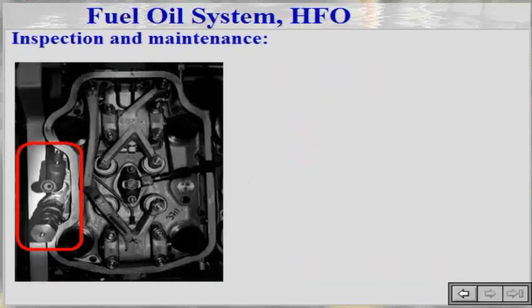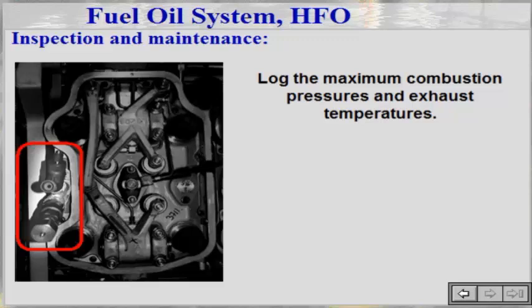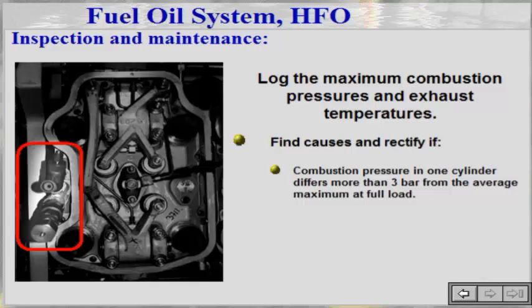A safety and indicator valve is fitted outside the cylinder head. By means of this valve, the maximum pressure in each cylinder should be measured once a month. The measuring must be carried out with 100% load on the engine. Log the maximum combustion pressures and exhaust temperatures. Find causes and rectify if combustion pressure in one cylinder differs more than 3 bar from the average maximum at full load.